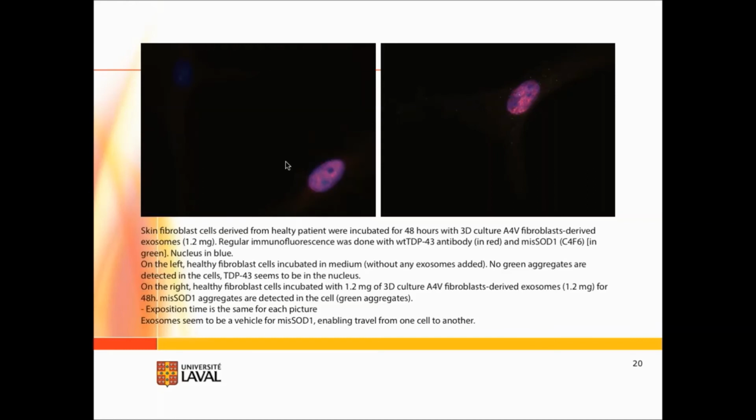So what we did is that we took skin fibroblasts from LT patients, and we cultured them in the lab. On the left panel, you can see LT skin fibroblast cells for which there was no addition of exosome in the culture media or anything, and we stained the nucleus of the cell in blue, the protein TDP43 in red, and the C4F6 misfolded SOD1 species in green. As you can see, LT patients' skin fibroblasts don't show any misfolded SOD1 and not any C4F6 SOD1, which could be detected by seeing green aggregates or small green points.